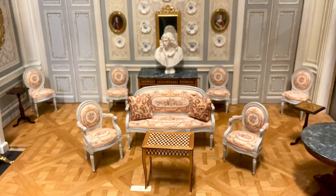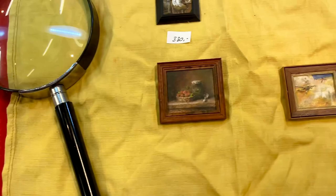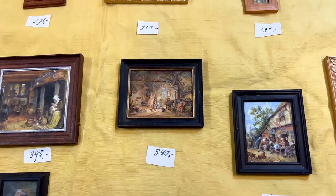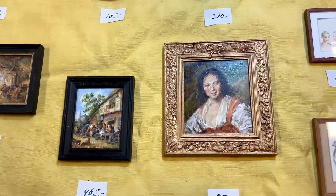And next, I'd like to show you some of the works of Jaap Wijtenburg. I am an admirer of his work, and I do have a few of his paintings in my collection. And this time, again, there were a few of his works that I really liked, but unfortunately, I was unable to buy any this time.